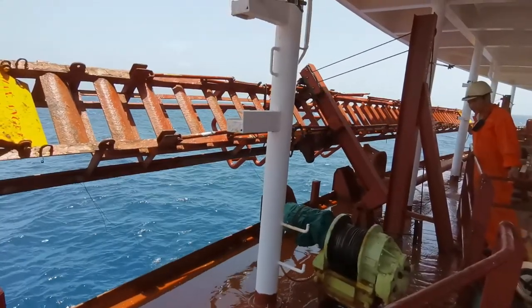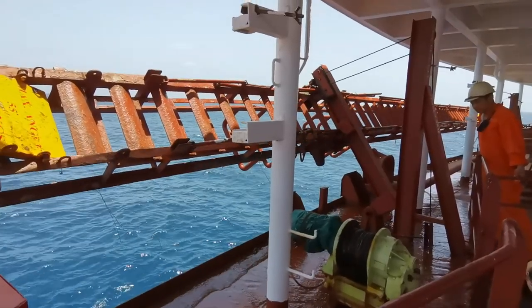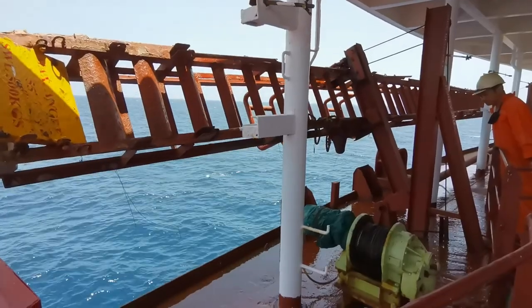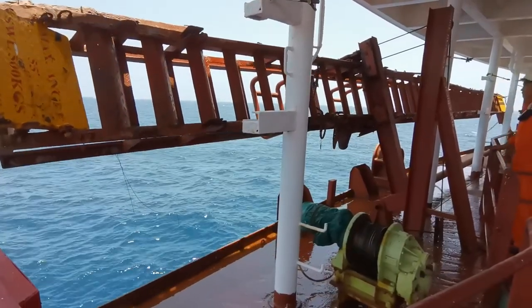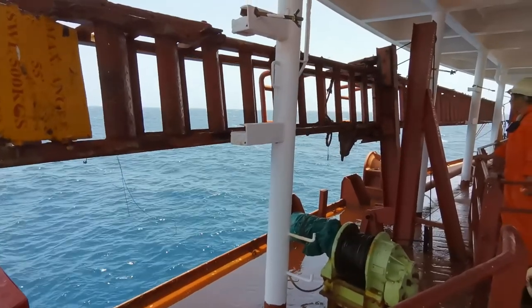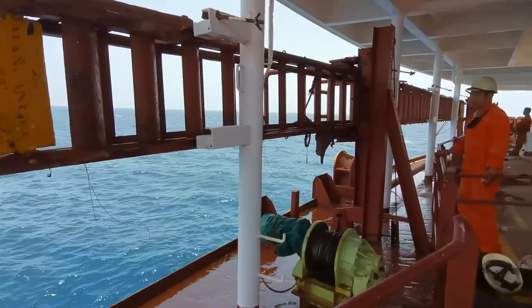As you can see, the gangway ladder works normally. And that means we have renewed the hoisting wire successfully without any problem. So that is how it's done, guys.